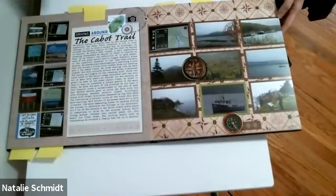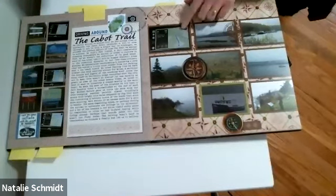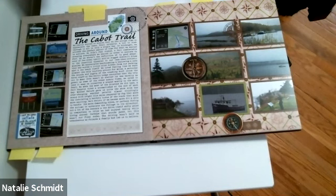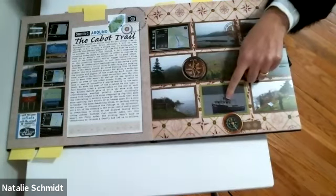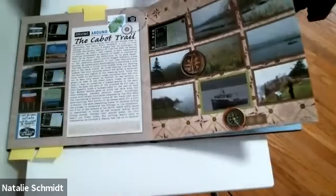This is another one, and sillily enough, I took pictures of our sat nav, our GPS mapping program, to show the hairpin bends in the road, because it's something that I wouldn't have been able to do in yesteryear, when we didn't have things like this. So I wanted to capture what it looks like to drive around the Cabot Trail, and how rocky it is, and how many fishing boats you saw, although this was the only purple one I saw. So that's why I made sure that I included it in the album as well.